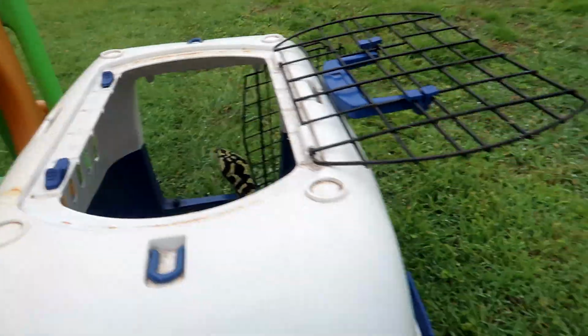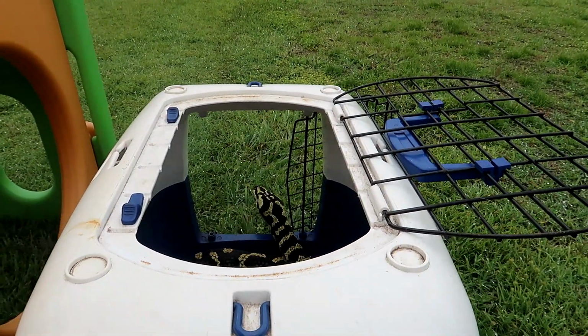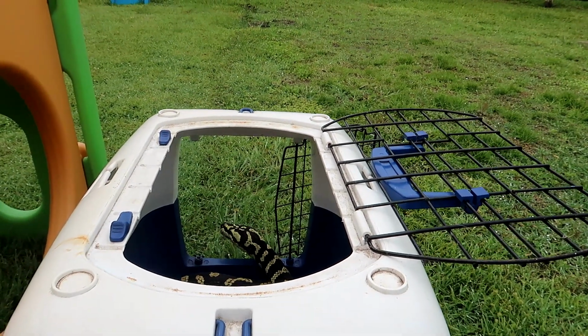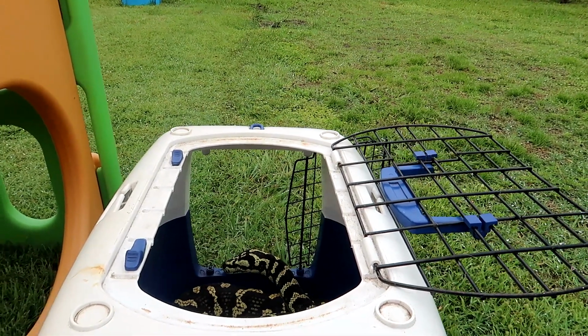The ground is really quite damp. Now Jesse doesn't really need the bathroom today. He went to the bathroom yesterday, but you know, it's like that memory that they have in their brain.